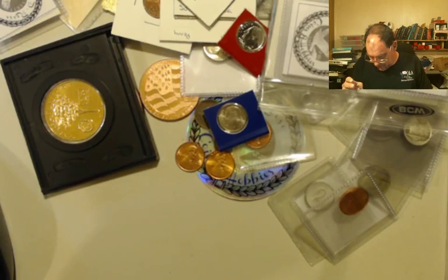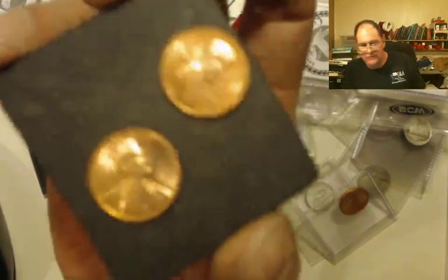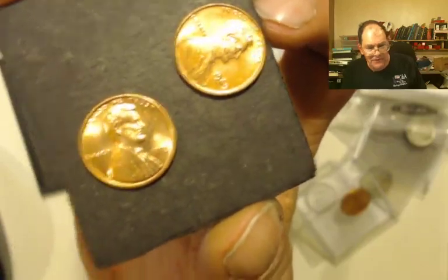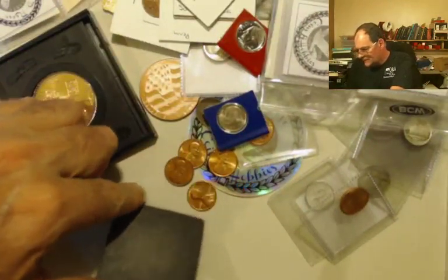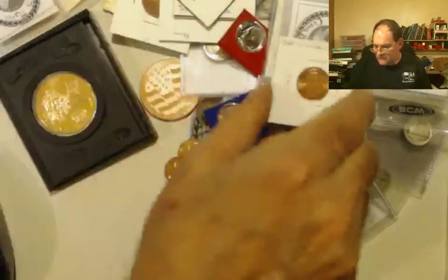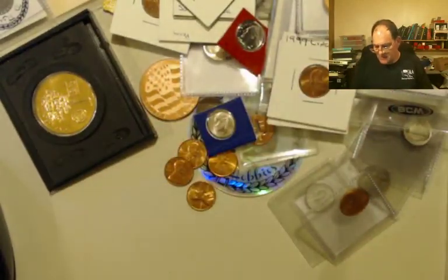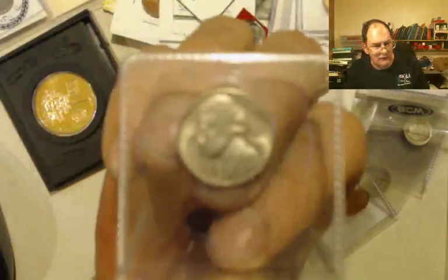From Bill J. Okay, again, I got a couple of BU pennies. And we got a 1972 on the left and a 1969D over here on the right. So you got a 69D, a 69S, a 72, a 74, a couple of others, a 2010, a 97, what was that one? A 59D from last week. Okay, and Bill J sends, this is so unfair. I don't have one this nice.